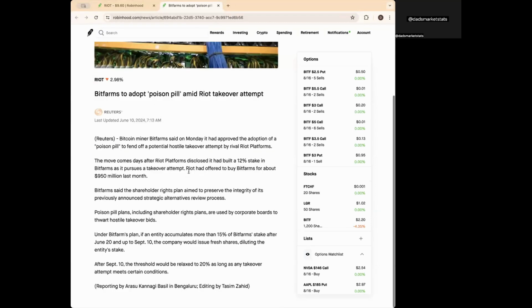It says Bitcoin miner Bitfarms said on Monday it had approved the adoption of a poison pill to fend off a potential hostile takeover attempt by rival Riot Platforms. The move comes days after Riot Platforms disclosed it had built a 12% stake in Bitfarms as it pursues a takeover attempt. Riot had offered to buy Bitfarms for about $950 million last month. Bitfarms said that the shareholder price plan aimed to preserve the integrity of its previously announced strategic alternatives review process.